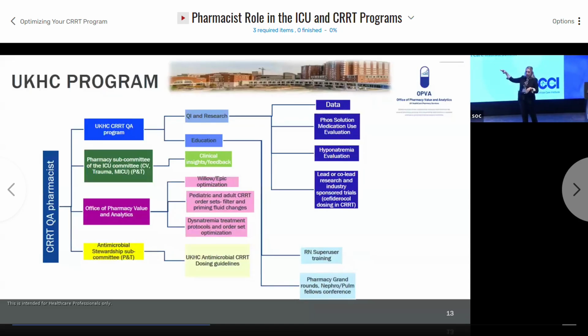So going back to the left branch, the pharmacy subcommittee of the ICU committee. I represent our acute care nephrology teams and patients here. In this meeting, I meet with other pharmacists from other ICU areas. I have here cardiovascular, we have a big ECMO program, our trauma pharmacist, and we have another MICU at a sister hospital down the road. So we're making sure that we're all on the same page. They help provide clinical insights and feedback to the program, like what are we seeing, what's going on, what are providers doing and thinking. And then the next pink box is really where we're doing a lot of our optimization.